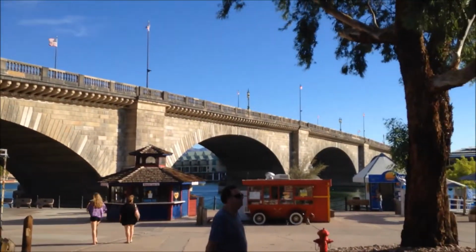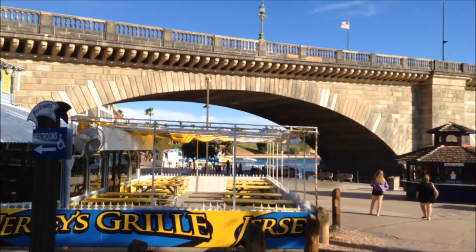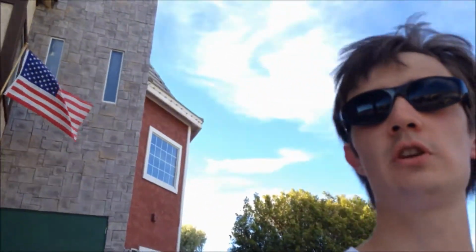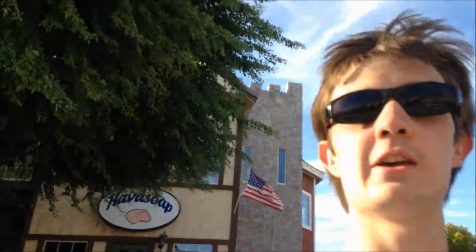There's a London Bridge. London Bridge, yep. Imported from London. In case you didn't know your history, the London Bridge was made in 1832. And 100 years later, in the 1960s I believe, it was imported to Arizona. Because I think the guy wanted something special here, so that's pretty nice.